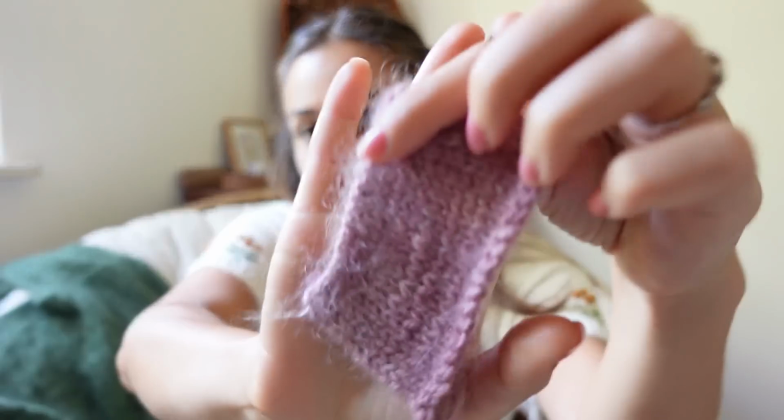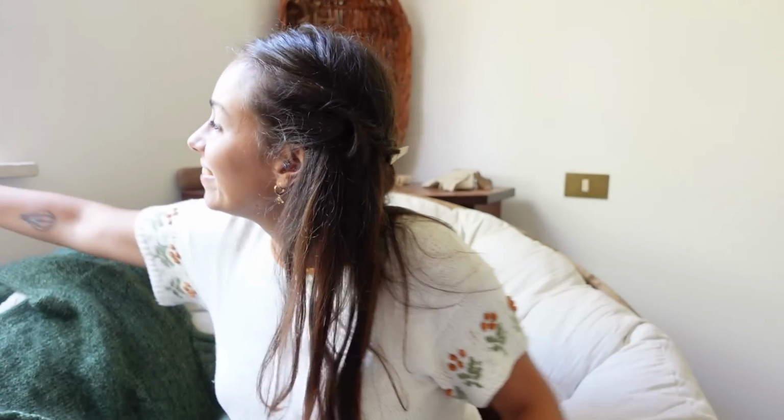That's something that I was really excited to show you. This is my little swatch. I don't swatch so often, so now you understand how excited I am. And let me drink a little. I'm gonna quickly show you some other projects I've been working on.